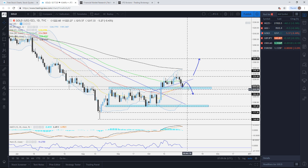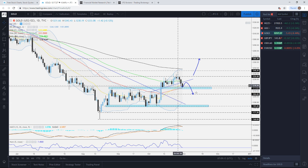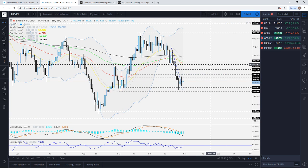1215. Let's see how that performs, and let's see if this arrow of mine is going to prove to be correct. Let's put it that way. Okay, jumping into a few pairs now quickly.